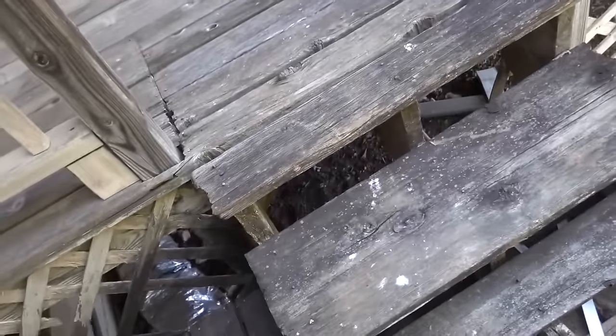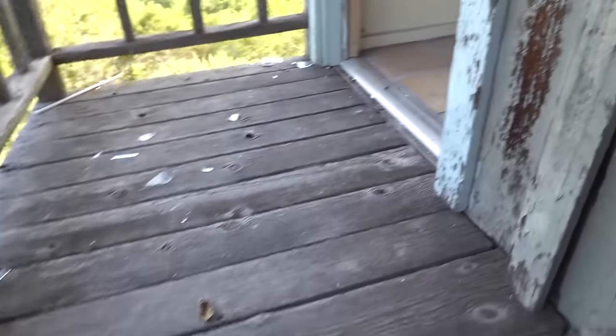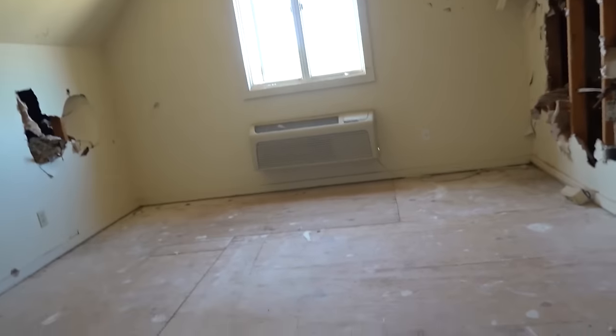Bottom floor connects over here to the exact same, mirror image. Oh, that's what's supposed to go there. Supposed to be a desk in that little spot. Thanks, Joey. Oh, that's right, this unit's special. So this is how you get to the top. So this one has two bedrooms as well. And this one has a huge room up at the peak.